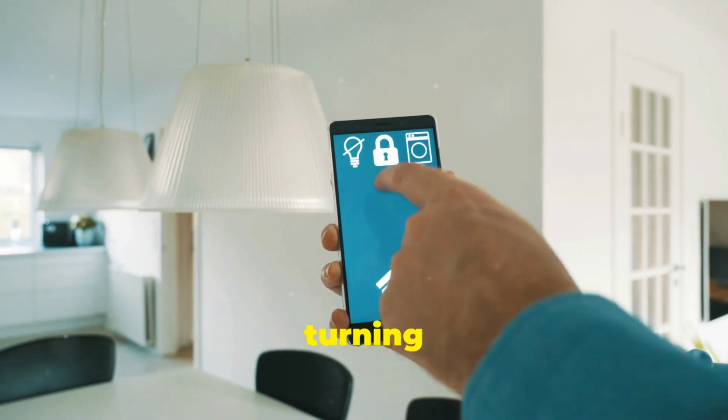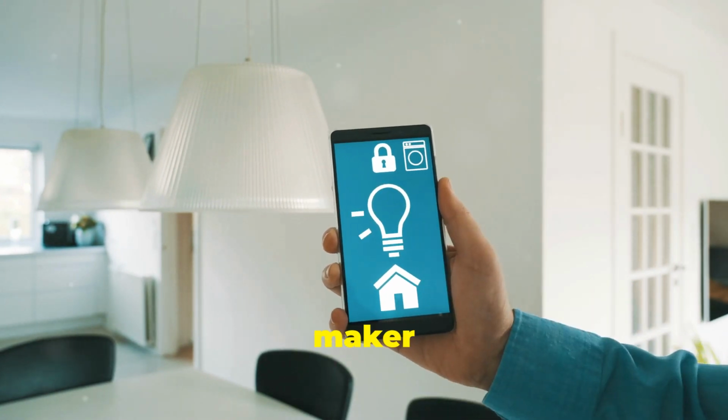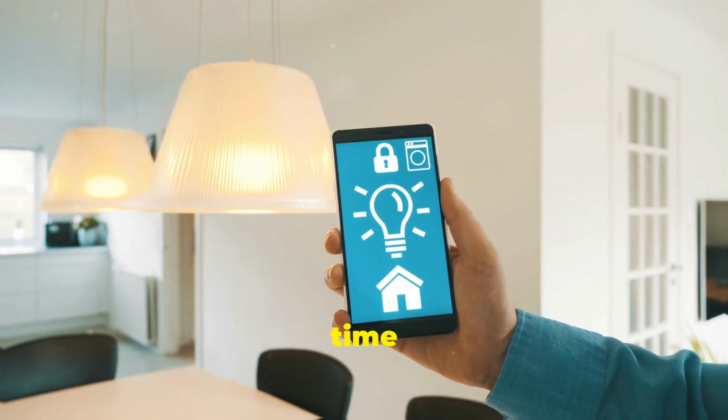Say goodbye to manually turning off your devices. With smart plugs, you can control everything from your coffee maker to your lamps with a simple voice command or through the app, saving you both time and energy.